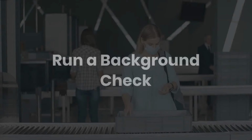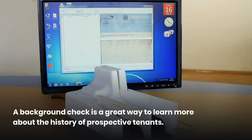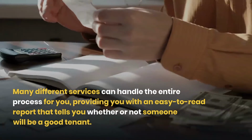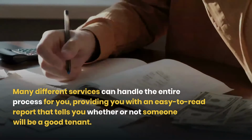Run a background check. A background check is a great way to learn more about the history of prospective tenants. Many different services can handle the entire process for you, providing you with an easy-to-read report that tells you whether or not someone will be a good tenant.